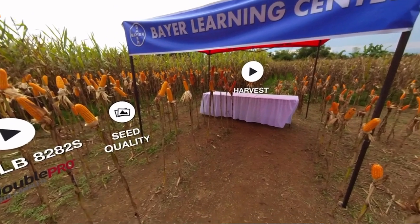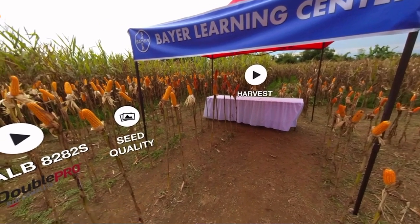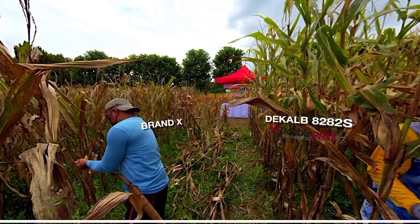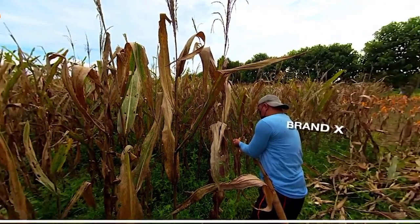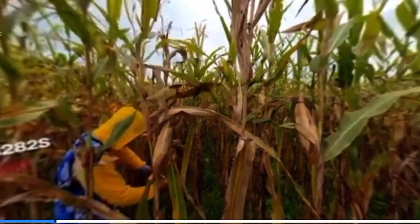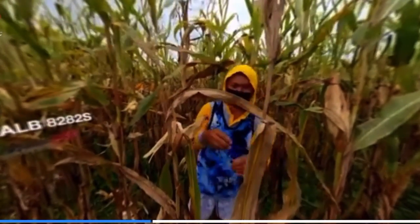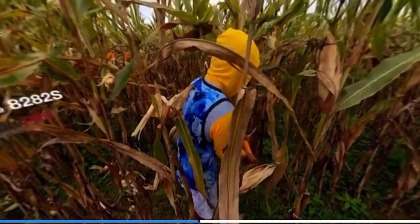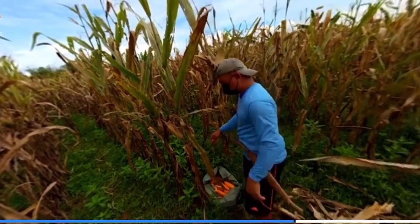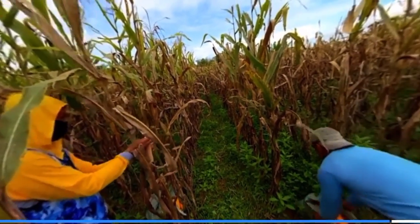So now, if we go inside this station, we will be joining our farmers harvesting both 8282S and the Brand X so that later we can evaluate the performance of the cobs and the grain quality. So here are the two farmers that we have. As you can see, again, you can explore the whole area. So here he is, the one harvesting the DEKALB 8282S. And then of course, if you look on the other side, there's the other farmer harvesting the Brand X. So again, these cobs will be used later to check on yield, grain quality, and of course, the shelling recovery.